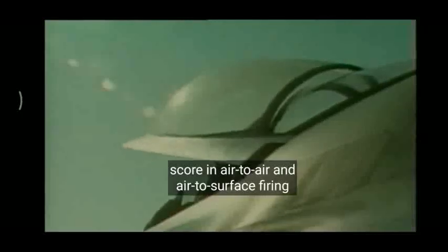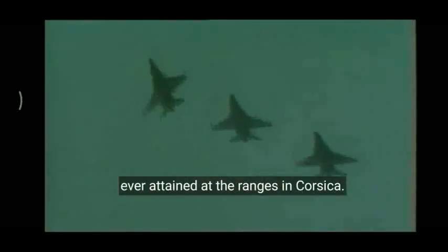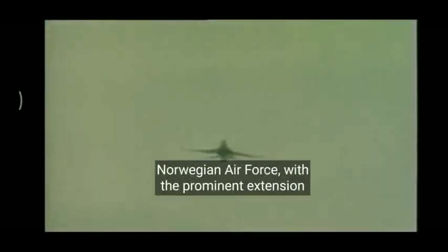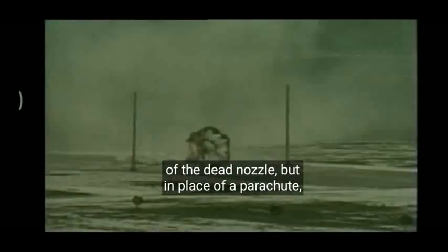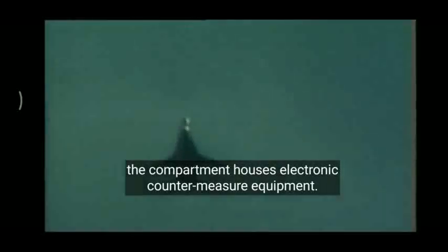In becoming operational, this unit put up the best score in air-to-air and air-to-surface firing ever attained at the ranges in Corsica, figures subsequently bettered by other F-16 units as they entered service. Belgian F-16s appear similar to those of the Norwegian Air Force, with the prominent extension of the dead nozzle, but in place of a parachute, the compartment houses electronic countermeasure equipment.